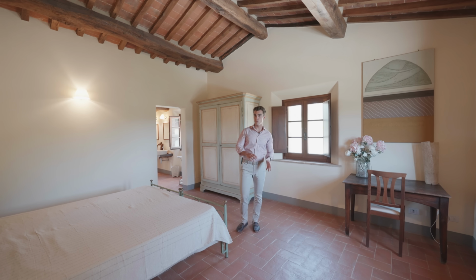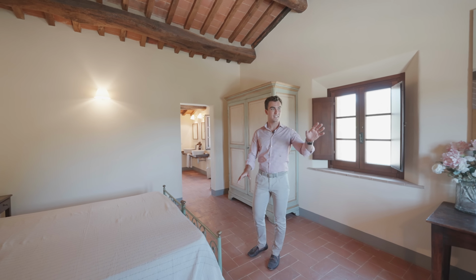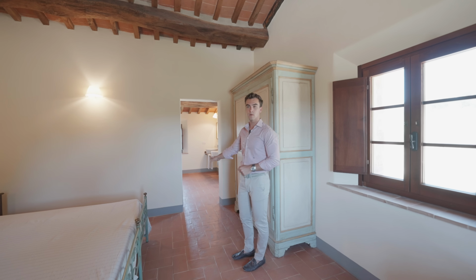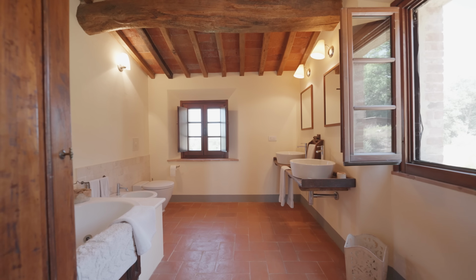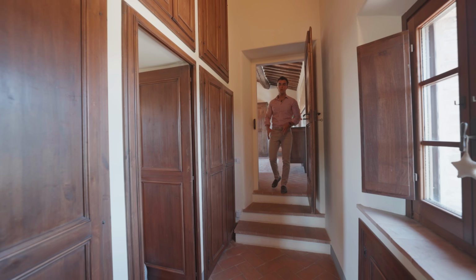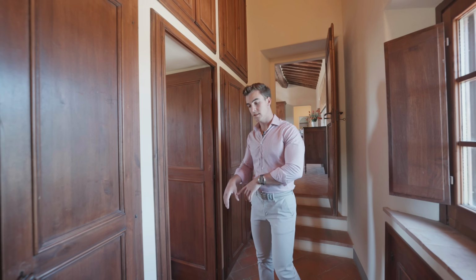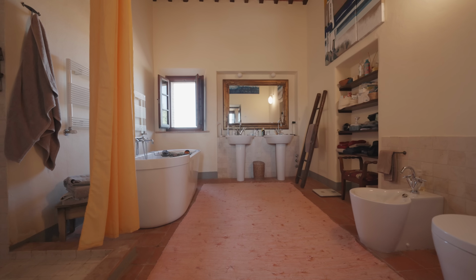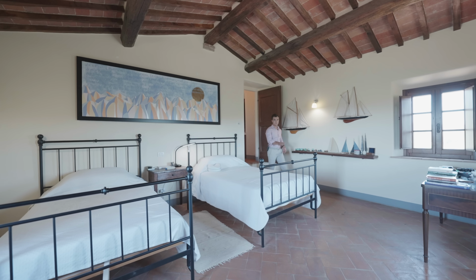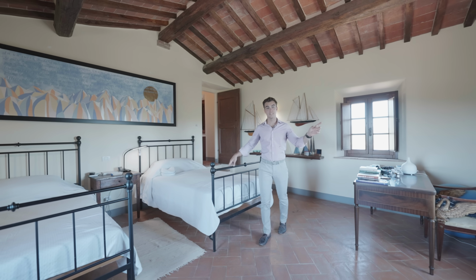This is the second bedroom of the first floor, nice and spacious. The terracotta is everywhere. It has windows on two sides overlooking the vineyards, whilst on my right there is its own ensuite bathroom. On the other side of the reception area, we get to another wing of the property that has another bedroom. It starts with this hallway with wardrobes. Over here there is a really large bathroom with bathtub and shower. In the end we find the bedroom, nice and large, high ceilings and views on the vineyards on three sides.